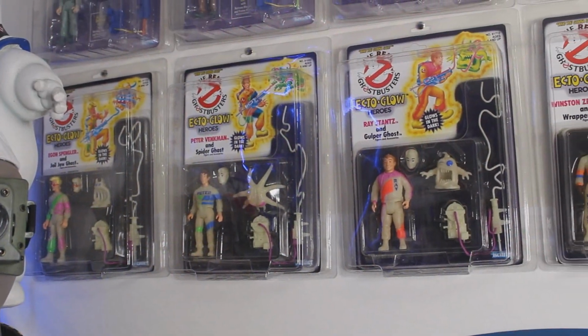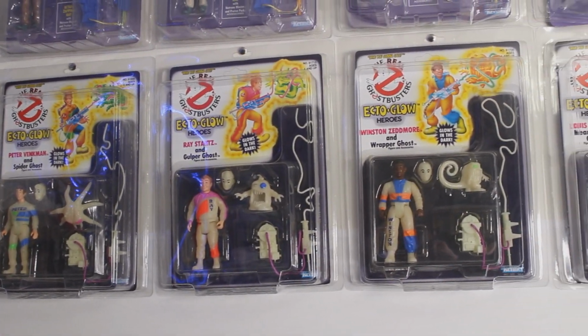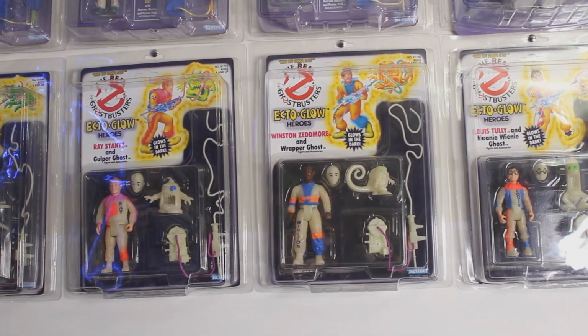Hey everybody, Jason here of GhostbustersNews.com, and as always, Ghostbusters News right here on YouTube. Over the years, as I became a bit more serious about my Ghostbusters collecting, I made a bit of a bucket list of items I needed to track down and add to the collection. Some of these items are a bit weird, like boxes of Ghostbusters cereal, to the highly rare and sought-after Real Ghostbusters Ectoglow figure set. I just picked these Ectoglow figures up last year, probably my biggest and best purchase of 2020.